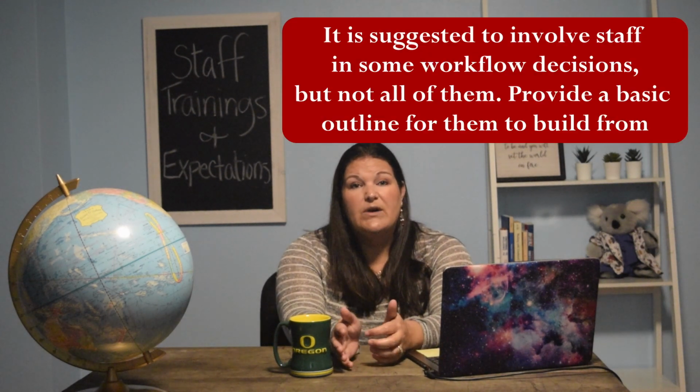Communication to your staff is huge, and staff will feel more secure and more likely to give input if they are involved in some of the workflow requests. Now, what I'm saying is you need to put together a basic structure or basic outline of how you would like patient flow to go and what kind of information you want your staff to be collecting, but leaving it up to the staff to try to work out what will work best for them in the process.